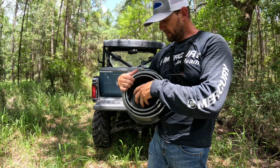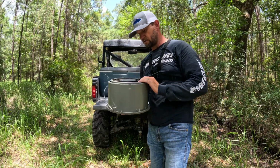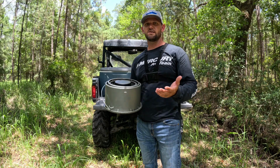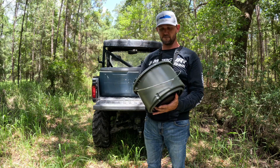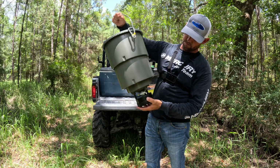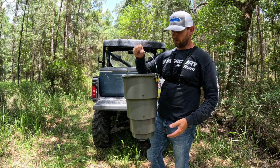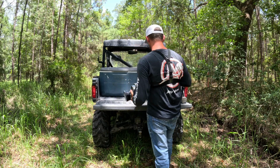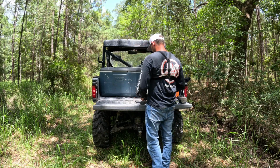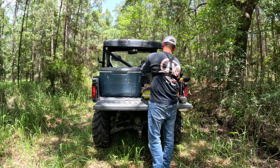What I would recommend, from a good friend of mine that's used these, is you feed once a day with these things, because it's only a 5-gallon bucket, 5 gallons of corn that you can put in these things, so you're going to run out of corn pretty quick if you're feeding 2 or 3 times a day. So I'm going to set it up for one time and just feed it at about 6 or 7 o'clock in the morning.